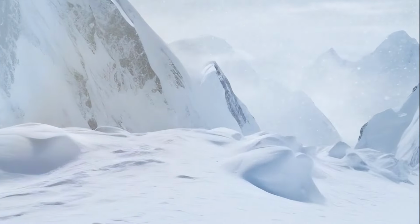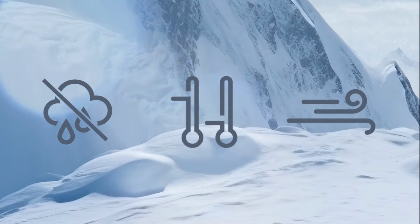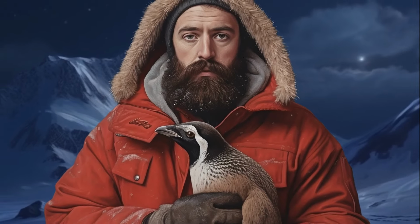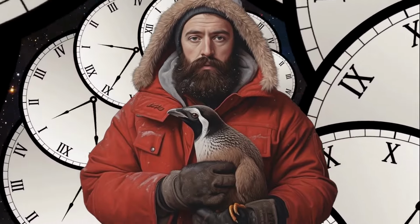Just make sure you bring a jacket and some mittens, because it's cold enough to make you into a popsicle. Not only is Antarctica one of the driest places on Earth, but it's also the coldest, the windiest, and the highest. Talk about overachieving. The penguins and scientists down in Antarctica have at times found themselves in a bit of a pickle when it comes to time.